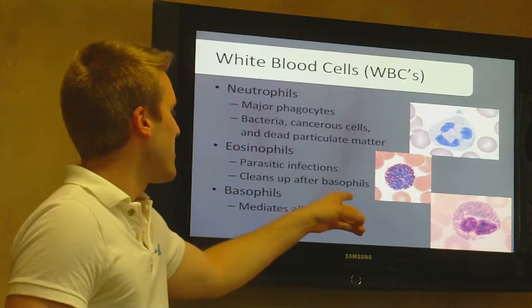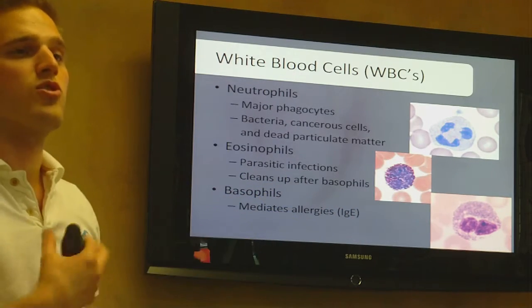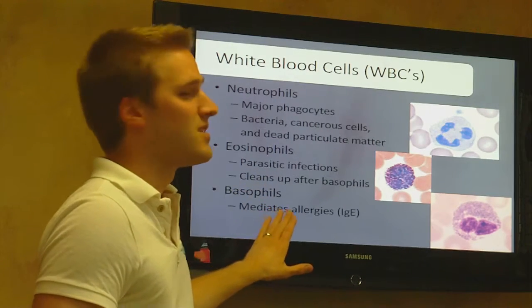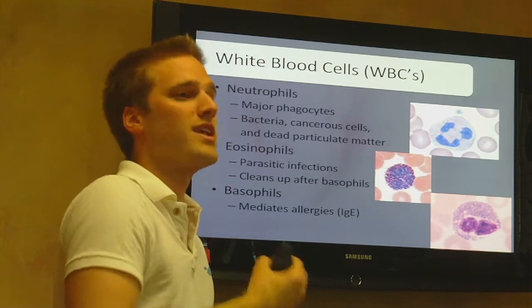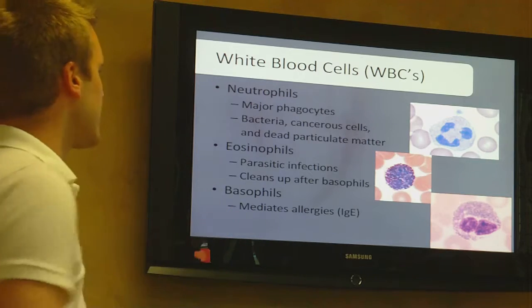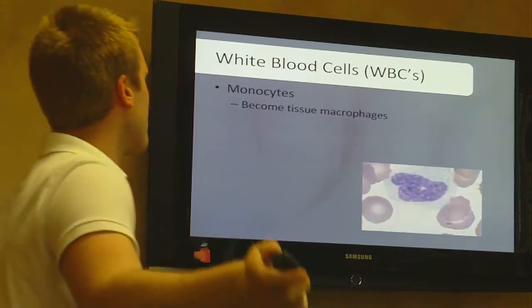It also is going to clean up after your basophils. Your basophils are what is mediating your allergic reactions. So people who have problems with their basophils, or they just have sensitivities, it's the basophils that are secreting the histamine that's causing the allergic reactions. And I said here, it works with IgE, which is another part of your antibody system.